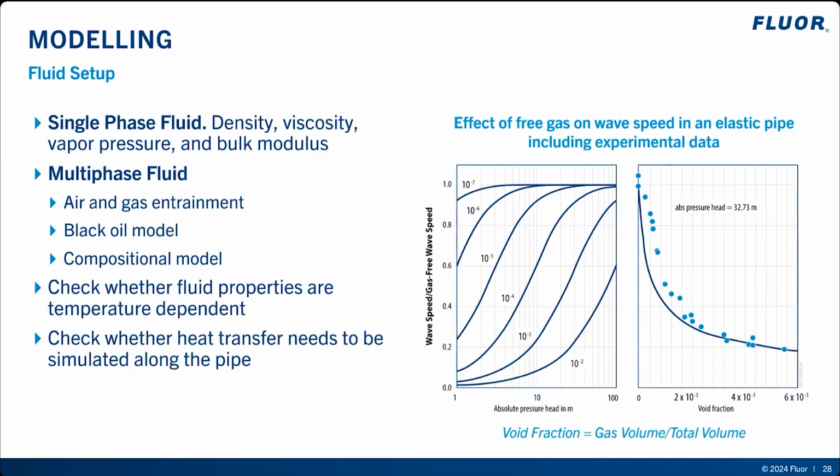The first crucial step in detailed surge simulation is accurately defining the fluid model. For single-phase fluid, we need to specify properties like density, viscosity, vapor pressure, bulk modulus. Remember that these properties can vary with pressure and temperature. In certain cases, gas entrainment within a liquid pipe can be approximated with a single-phase model, assuming gas bubbles are homogeneously distributed. Please refer to the graphs on the right as an example. As the gas volume fraction increases, the wave speed decreases significantly, and the relationship is clearly presented here.